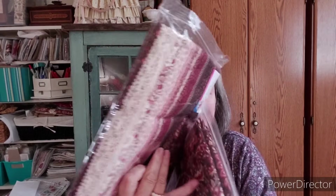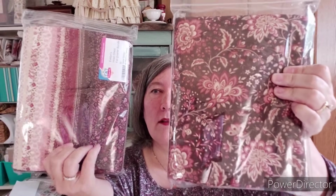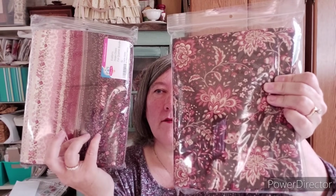I mentioned that I love fabric. So this is a fat quarter bundle. I bought this at the Fat Quarter Shop. This is Evelyn's Closet, and I bought more of this, a few yards of this to go with it. This is this pattern fabric in there. She's gorgeous. She's gorgeous.